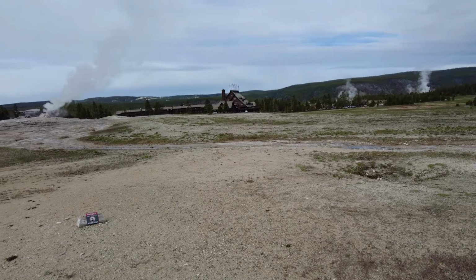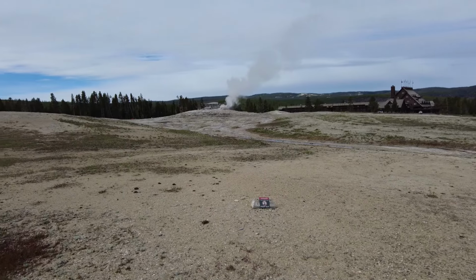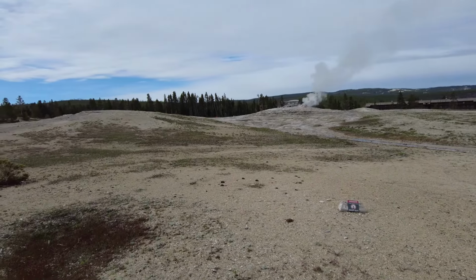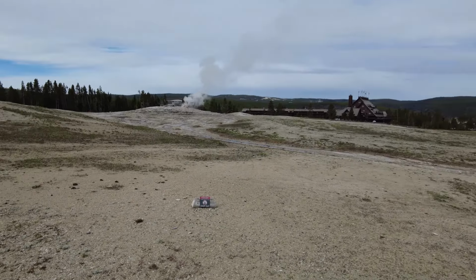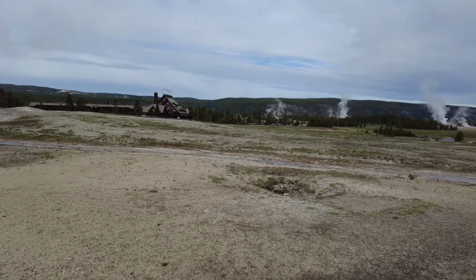Here's a view from behind Old Faithful. As you can see, the lodge, visitor center. Pan around here and the thousands of cars that are here.